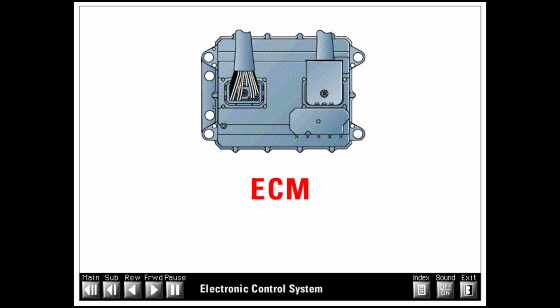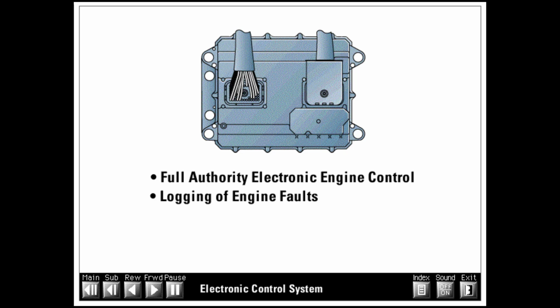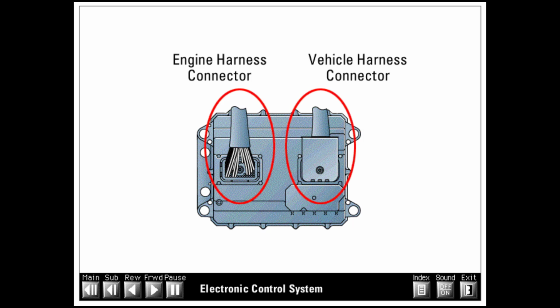The heart of the electronic system is the new electronic control module. This powerful state-of-the-art computer controls all engine functions, providing excellent performance and fuel economy while meeting stringent new exhaust emission standards. The ECM provides many features, including full authority electronic engine control, logging of engine faults, improved electronic engine diagnostics, electronic cruise control, and programmable electronic PTO. The new ECM has 2 70-pin harness connectors, the engine harness connector and the vehicle harness connector.